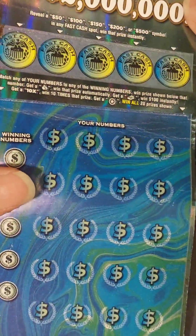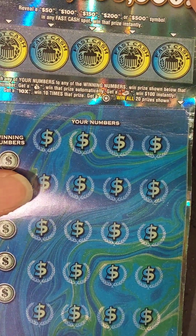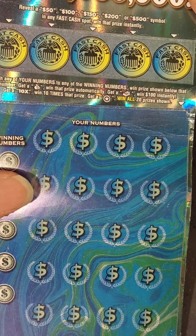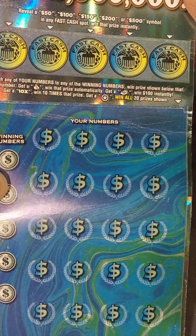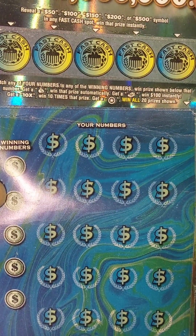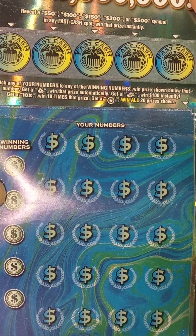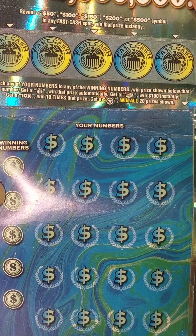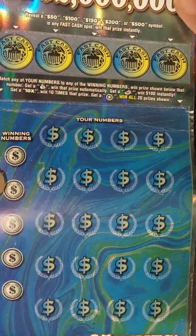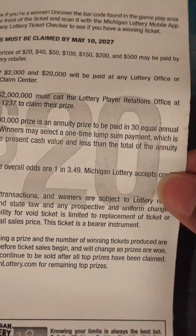And this is Mr. Jackson. Let's see. Up top, reveal 50, 100, 150, 200, or 500 symbol in any fast cash spot. Win that prize instantly. And then down at the bottom, match any of your numbers to any of the winning numbers. Win prize shown below that number. Get a money bag, win that prize automatically. Get a stack of cash, win $100 instantly. Get a 10X, win 10 times that prize. Get a star, twinkle, twinkle, win all 20 prizes shown. You can win up to 25 times on this game. The jackpot is $2 million. And the odds in this game, guys, are 1 in 3.49.